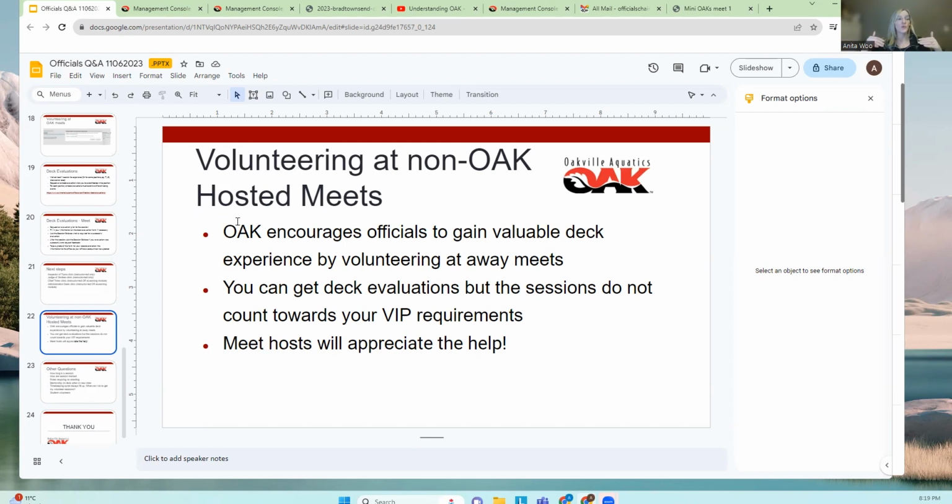We do encourage you, if you go to a competition and you're interested, to use your skills in other places. Oftentimes when you're getting ready to go to other competitions, you will see notices come out from the office that say such and such a competition is looking for some additional officials to help. So you are welcome to help at those meets. It's a great opportunity to get experience, but just keep in mind those sessions do not count towards your VIP requirements.